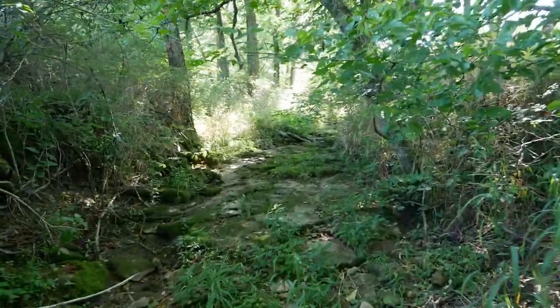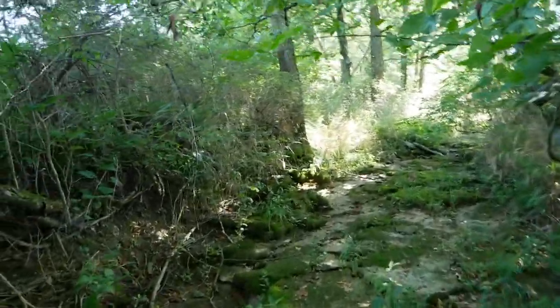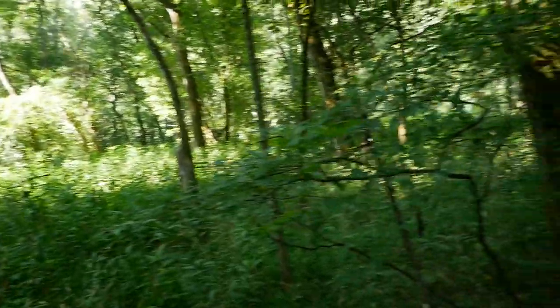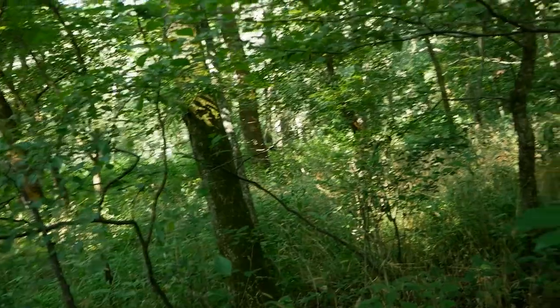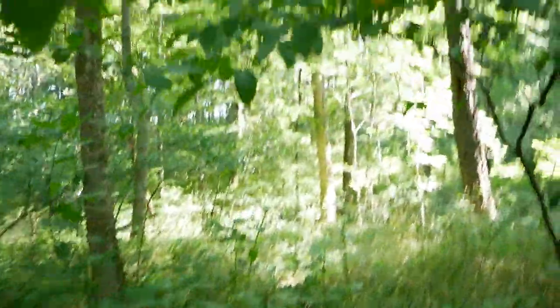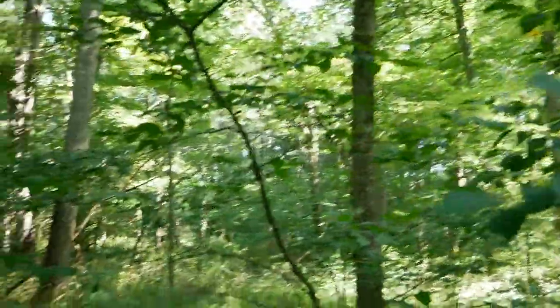So I followed this trail up, and it led to this, looks like a bedding area. It makes a lot of sense. There's a water source right on the other side. And this trail leads straight back to those crop fields.